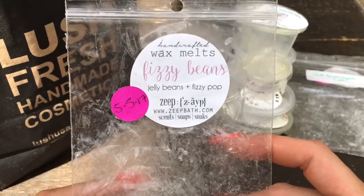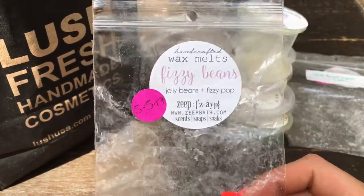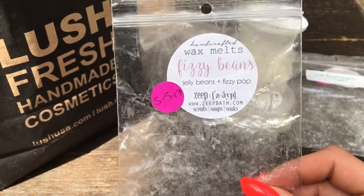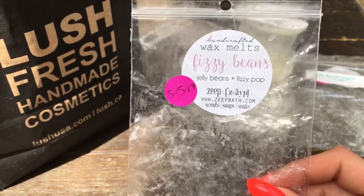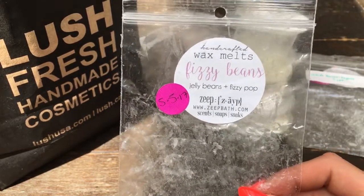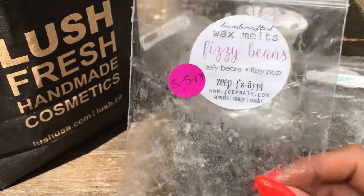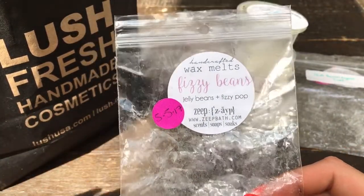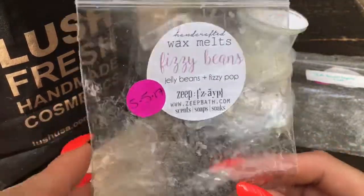Zape Bath Fizzy Beans. I couldn't get much of a throw on this. This was definitely a light one for me. This was about a 4.5 or so. But I only melted this in my kitchen in my front entry, which is not giving it a fair enough review. And then I had tried her pineapple, her fizzy pineapple, which I loved on cold. And I love this on cold too, because this smelled like a light grape soda. And I really like grape soda scents. And that's what this kind of was to me.